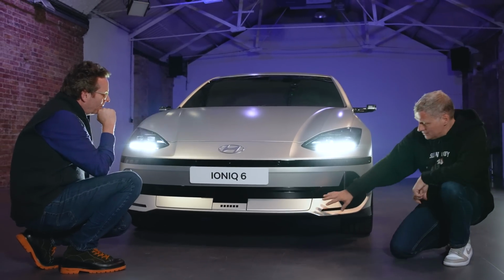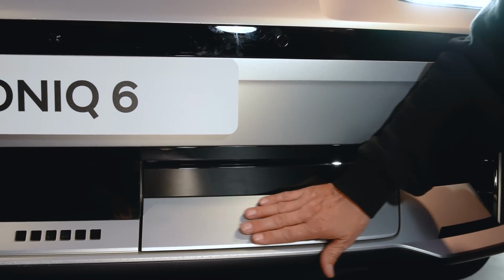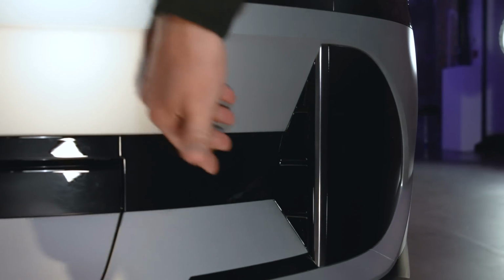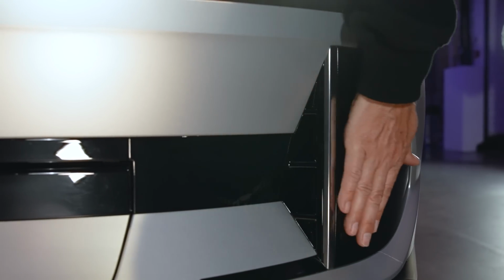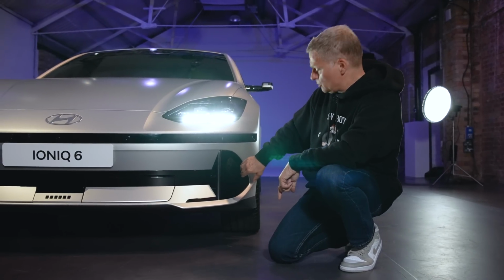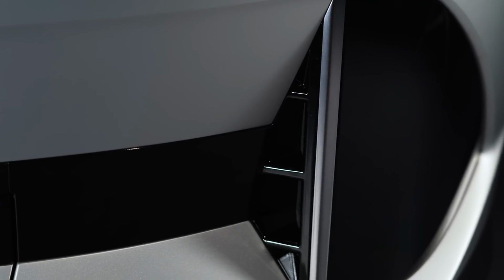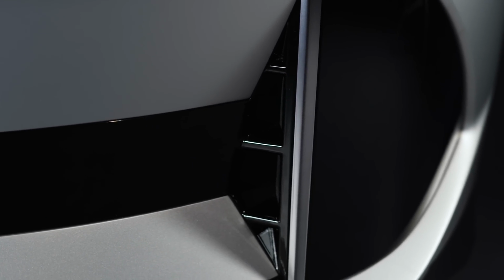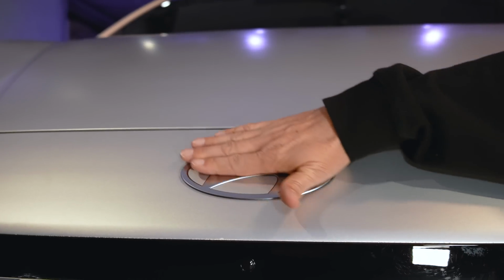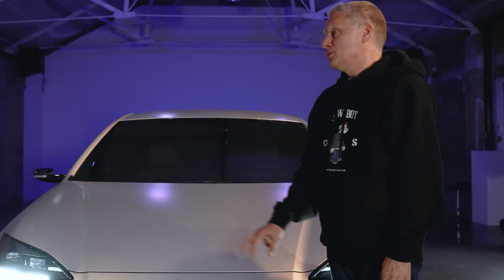Then you've got active air flaps in the low area, flush active air flaps, one either side, which open when we need the cooling air for the battery pack and so on. And we have the air curtain intake, which isn't so much at the side. We found that doesn't help us in terms of drag, so we pull it onto the front, take the high pressure air here, exhaust it around the front wheel, which then activates the attachment of the airflow and reduces the drag even further. And don't forget the new logo, almost flush here, flat logo, the latest interpretation of the Hyundai logo as well.